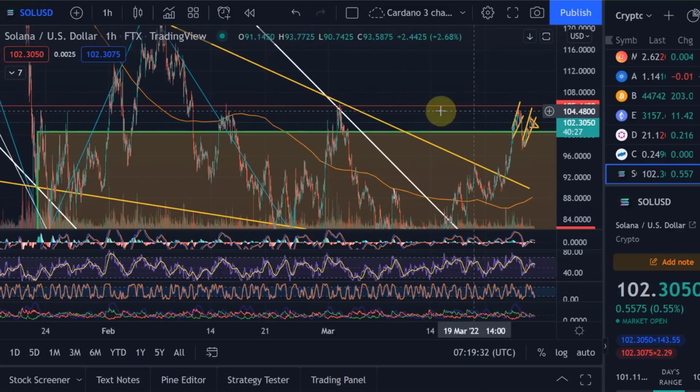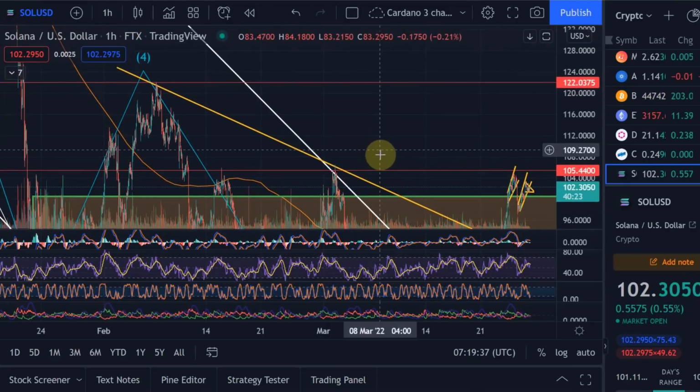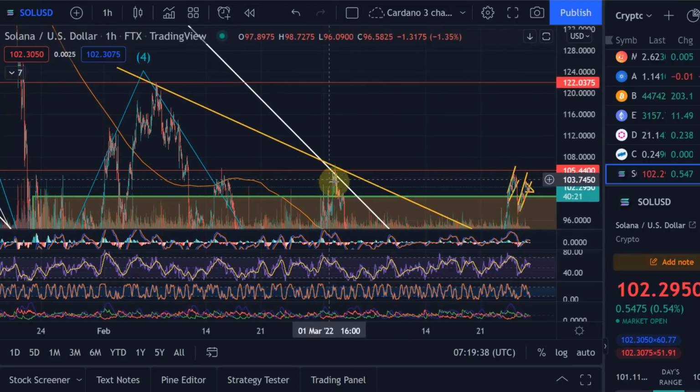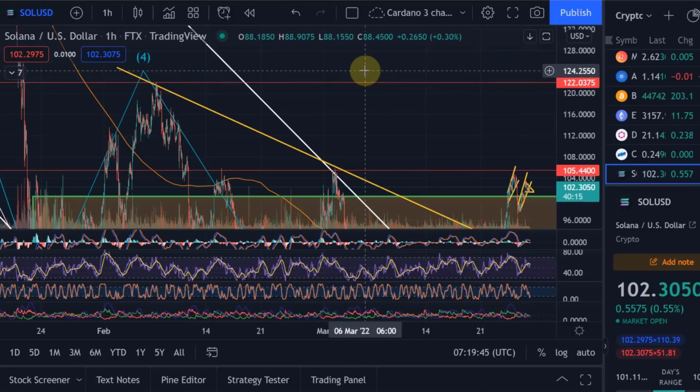Should Solana still, for whatever reason, however, break that 105 US dollar level, I think then the next target, the next important level that Solana will get to is that 122 US dollar level. So that's my view here on Solana at the moment.